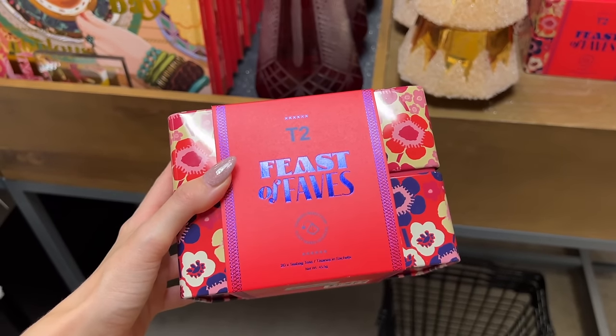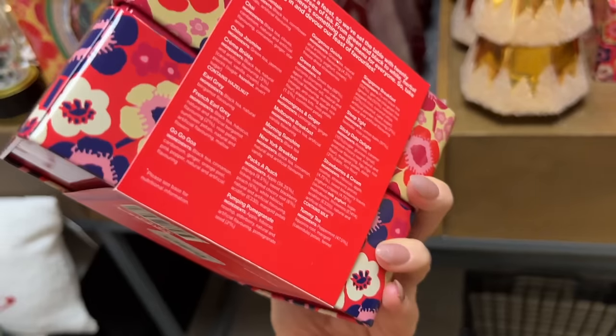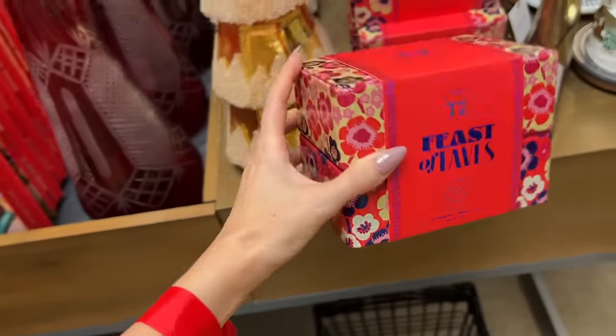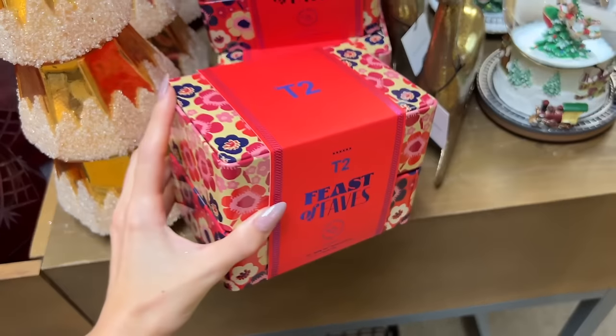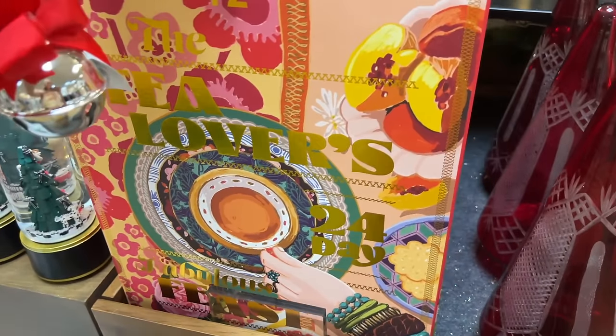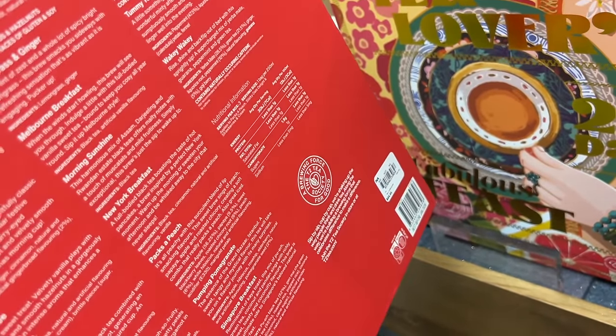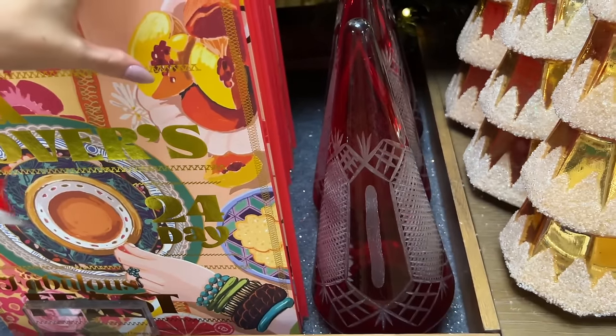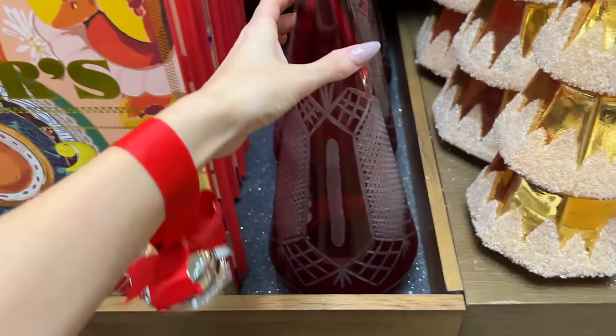So this is 20 tea bags and tisanes in sachets. It is $31. I can smell it. Oh, I do love tea too. This is the Tea Lovers Advent Calendar. Oh, it's surprisingly heavy. This is $45. I really like this.